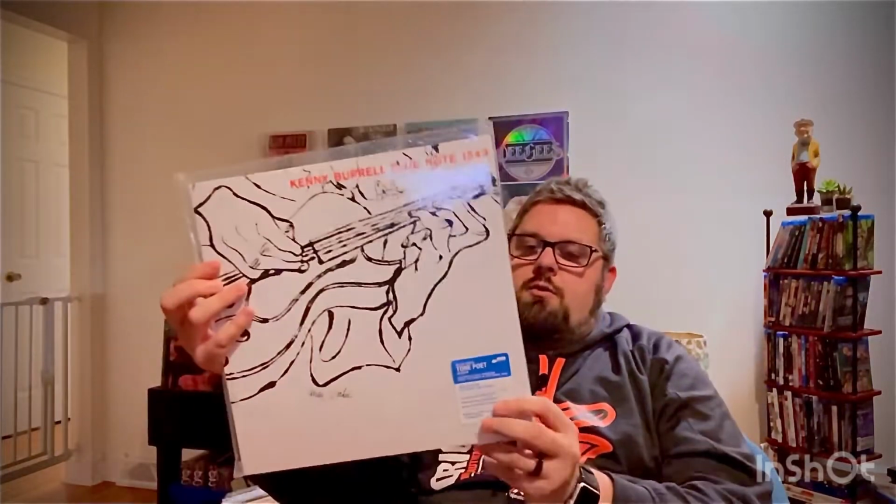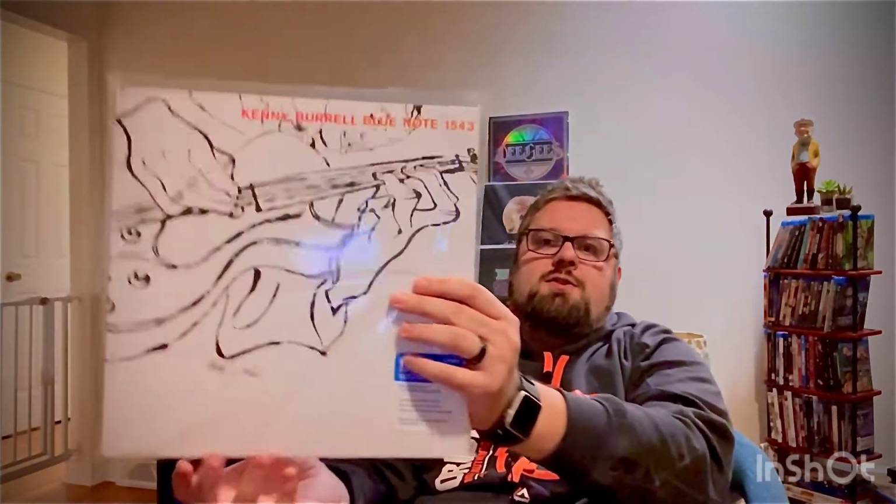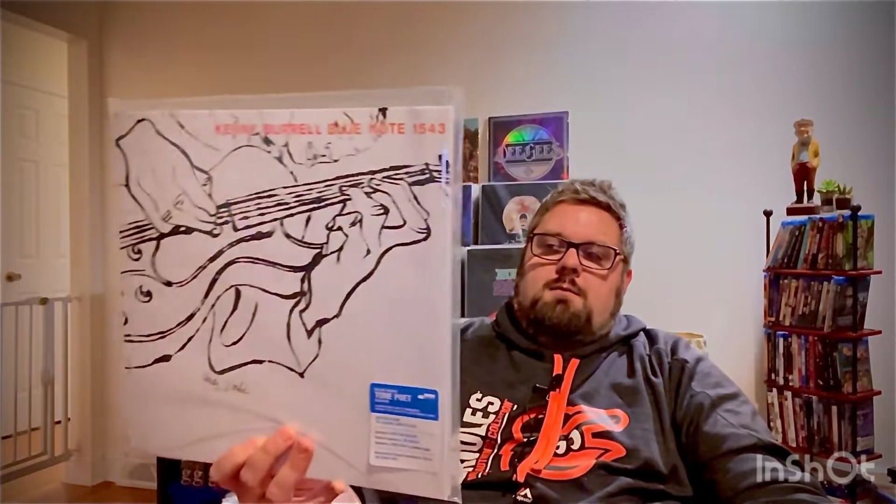So let's start off with a little bit of jazz. Blue Note Tone Poet. Picked this up when it came out. Really enjoy it. The Kenny Burrell Blue Note 1543. Anytime Blue Note do these tone poets, they're great. We all know that. I'm a huge Kenny Burrell fan. This one sounds fantastic. It's in mono. This is a great record. Andy Warhol, of course, did this artwork. Like I said, just a great sounding record. Originals of these are, of course, hard to find, but outstanding. Super excited to add this to the collection. If you're a jazz fan, if you're a guitar fan, I think it's a must-have to add to your collection. Sounds great.